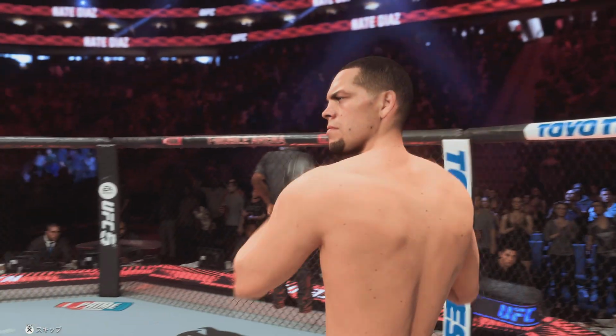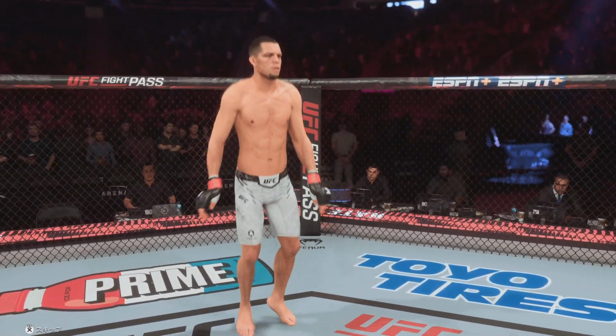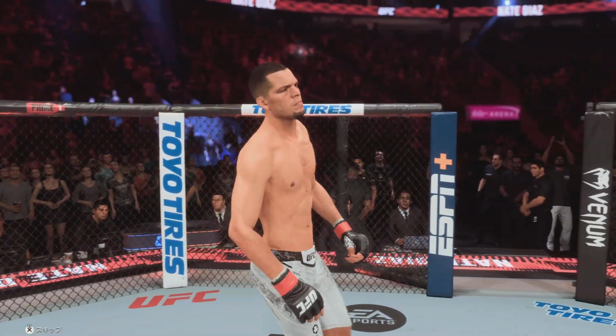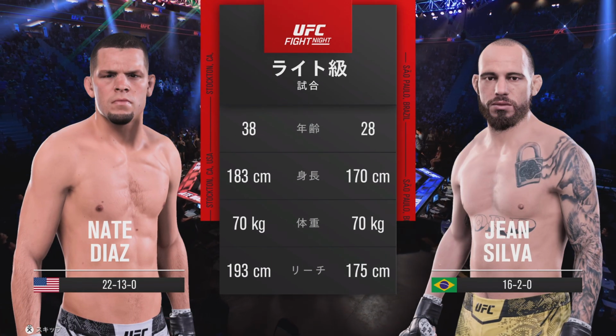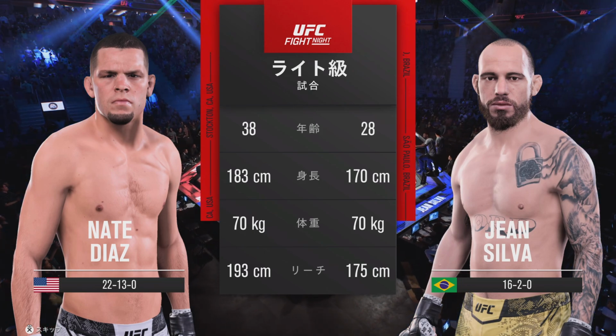Nate Diaz steps inside the octagon. He is ready to fight. And now our tale of the tape for this lightweight scrap. All right, now for the particulars, here is Bruce Buffer.